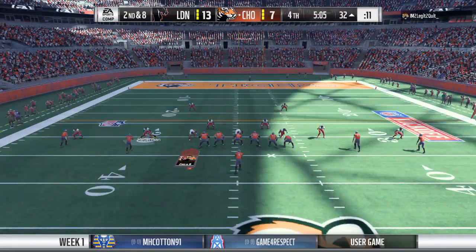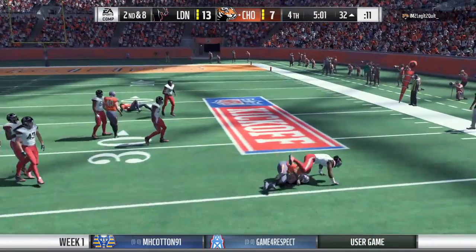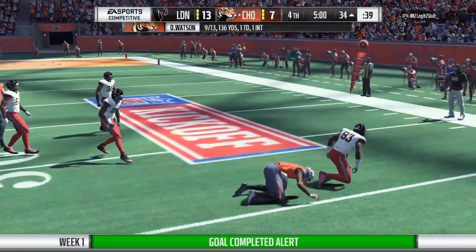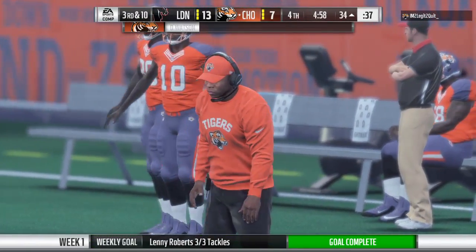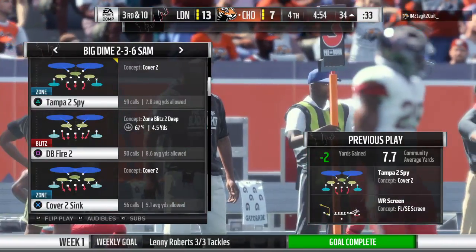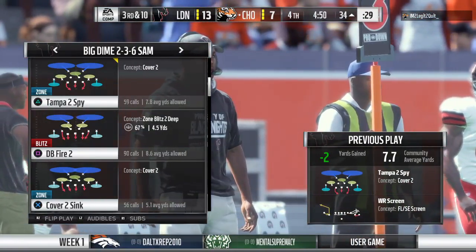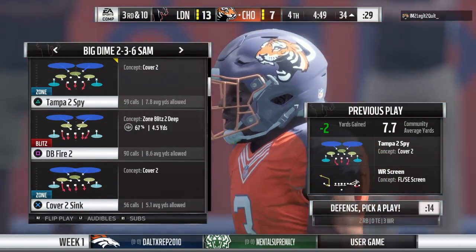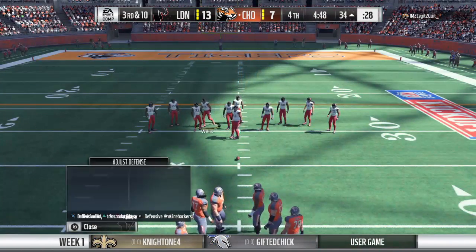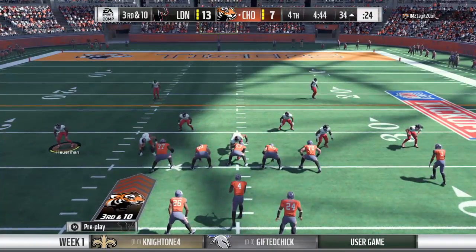Here we go. Again, it's Watson. And a quick throw here, that's complete. And he will lose yardage back to the 34-yard line. He lost 2 there, and it's 3rd down. So a 3rd and 10, and defensively, a dime look, 6 DBs.